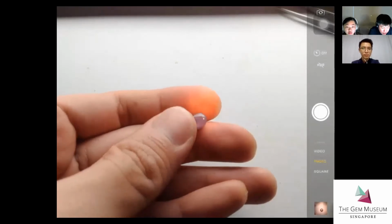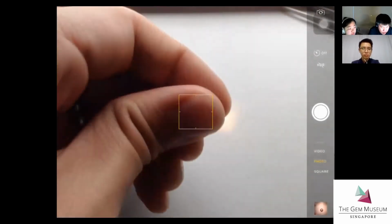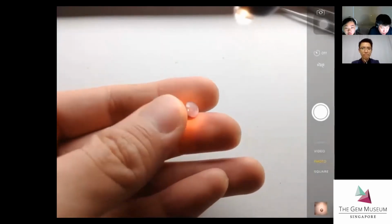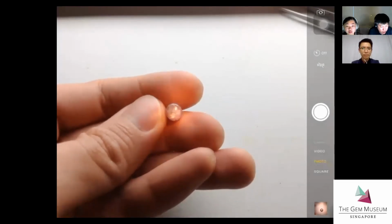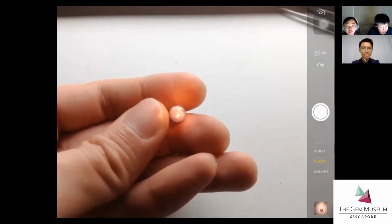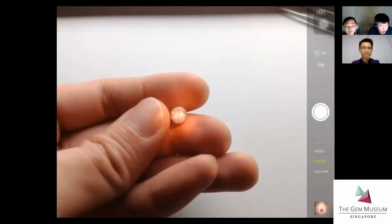Okay. Did you show the purple one? This one? No, the small purple one. Oh yeah, this is nice. This star is very nice. See that? The dome is flat, but the star is very sharp. You can see a sharp star. Do you want to click? Yeah, very sharp star. Nice. So this is a purple star sapphire.